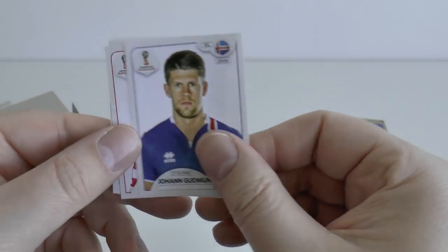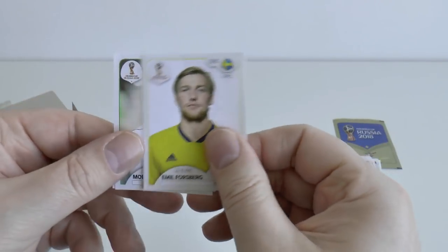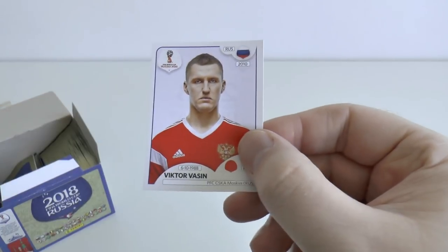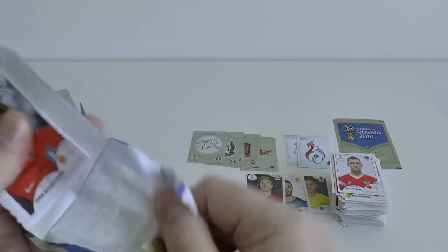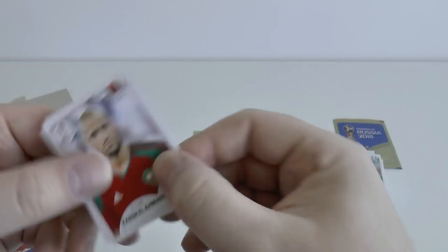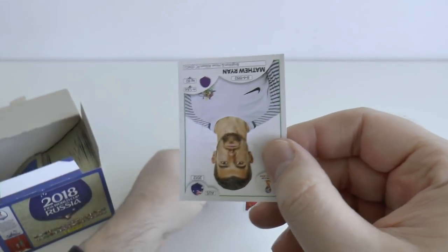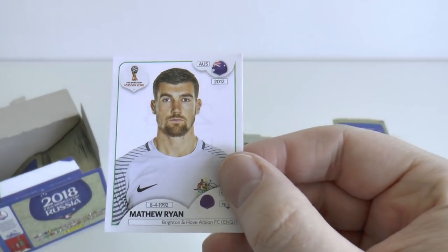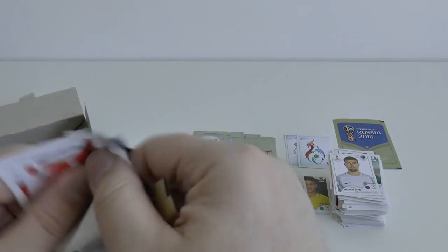Next pack, we have Gudmundsson, Koluka, now at Lokomotiv Moscow, Emil Forsberg, Pural Ganji, and Vasin, another from the hosts, Russia. Our next pack, Kukyong, Agu, Alamadi. There's Robert Lewandowski from Bayern and Poland, superb striker. And finally, Brighton's keeper, Matthew Ryan, the Australian international.